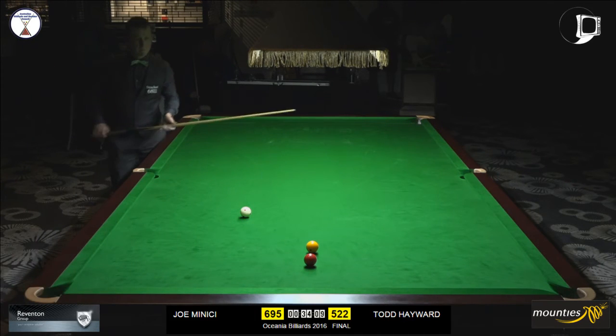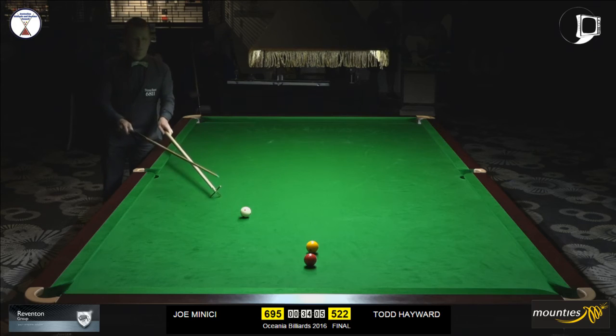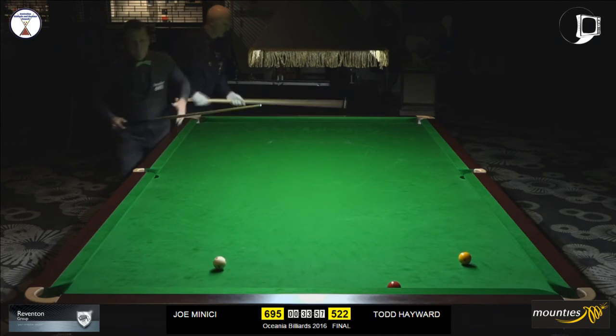Joe just missed a little check side cannon off the top cushion there. Once again, he's given Todd another opportunity. Both players have had a lot of opportunities in this second session, and neither's been able to grasp it and put a stamp on this match.